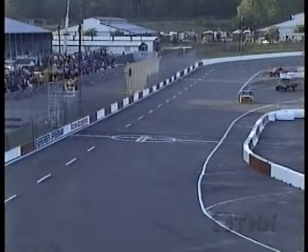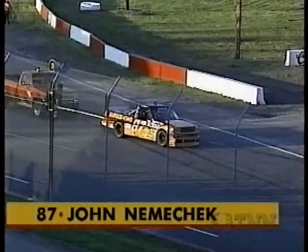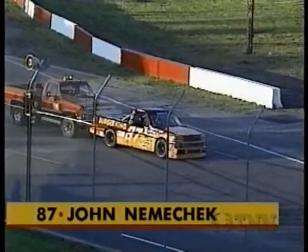So the field once more under caution. Ron Hornaday still leading. Here comes the push truck to get John out of the way.